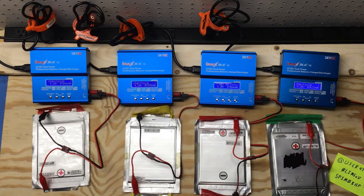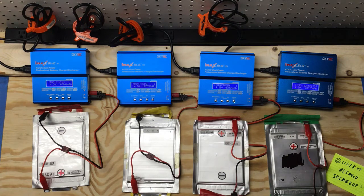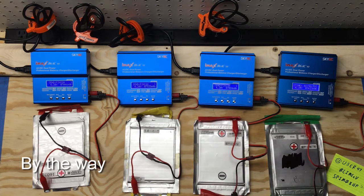So let's see how these guys look when they discharge one last cycle. So let's go ahead and do that now. By the way, I reset my desk, so it's a little more clean. The Lean Six Sigma guy in me was a little irritated, so here we go.